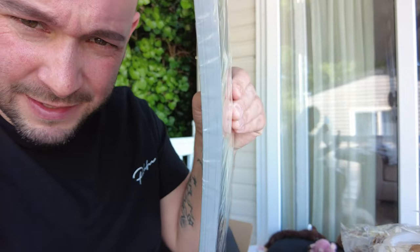The instruction manual, pretty beefy. There you go. It's probably gonna take me a good couple of hours to do this. I'm probably not gonna finish it this evening. No, do you reckon? No. It's easily gonna take me about 2 or 3 nights. So, let's give it a go.